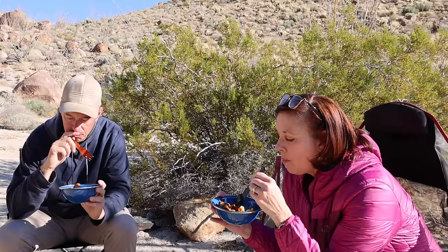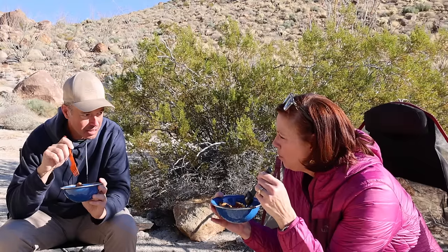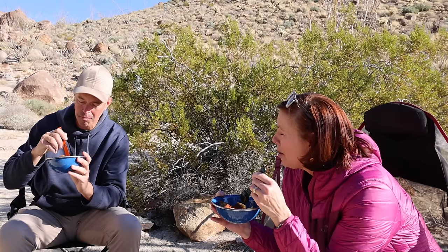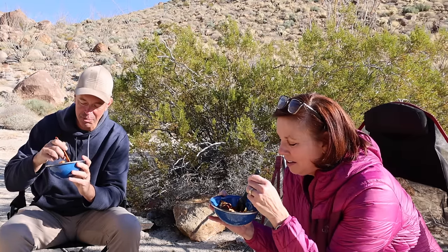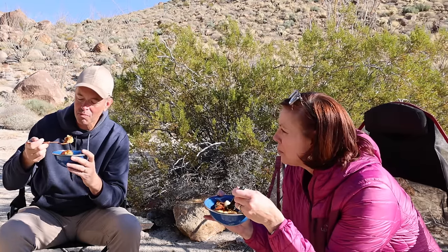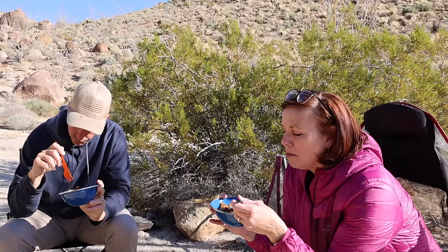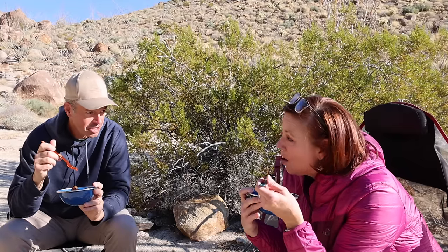Oh, that's good. I thought it was going to be a little oversweet, but no, that's perfect. Yep. Oh, that's good. It turned out pretty good, if I do say so myself. Not a traditional camp breakfast. It requires a little planning and space in your fridge to chill it overnight, but it was a little work this morning, though.